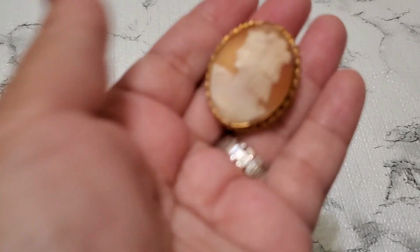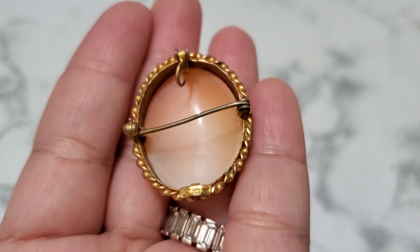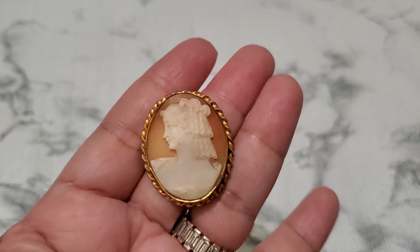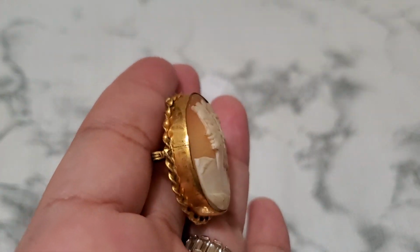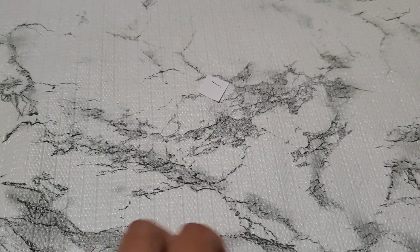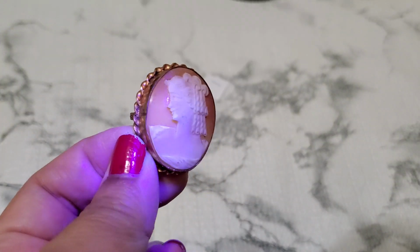So this one is going to be the first item. This is 12K GF gold fill. This is so pretty. I've been keeping it. See, it has like a line right there, but she's beautiful. Let's see if she glows. I like to see the glow. But I think she's shell. Look at that.